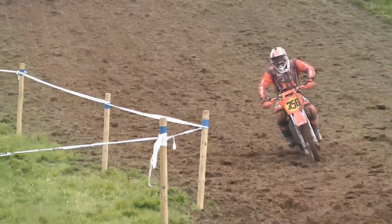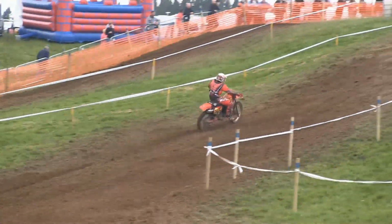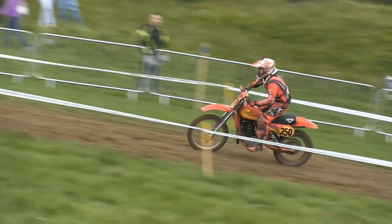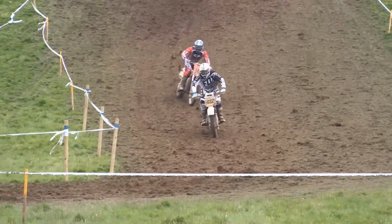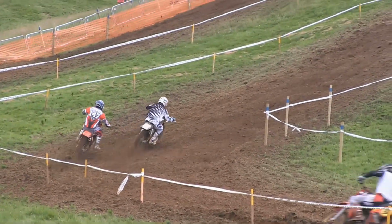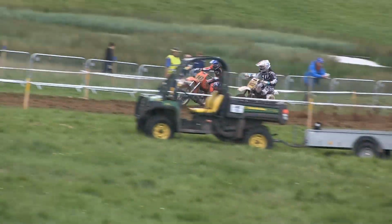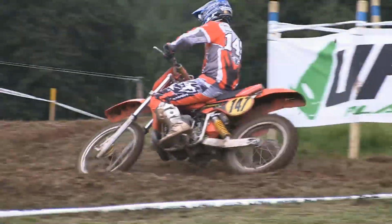Now number 350, Ryan Glendinning, could quite possibly be your second placed rider, but please don't quote me on that particular fact. But Ryan is riding perfectly here in the drying conditions at Drumlanrig Castle. Number 412 on the white machine, that's Dominic Bratt from Crewe, riding that 4-stroke Honda 500. Dominic riding quite well on that big bike and has just been passed by our race leader, Gavin Robertson.